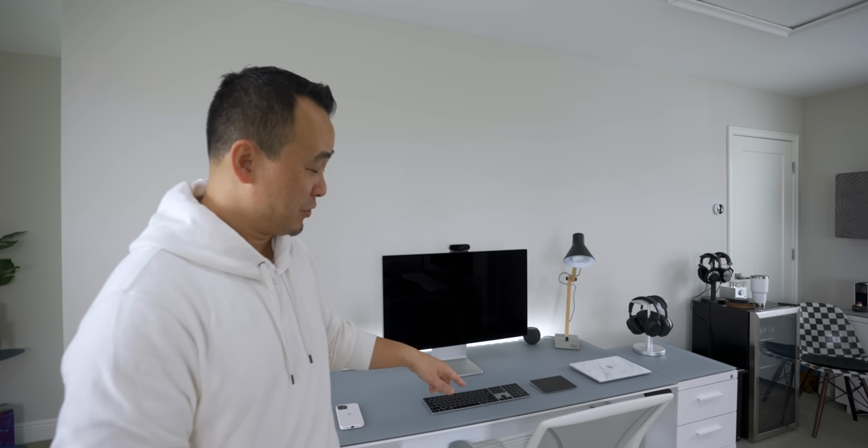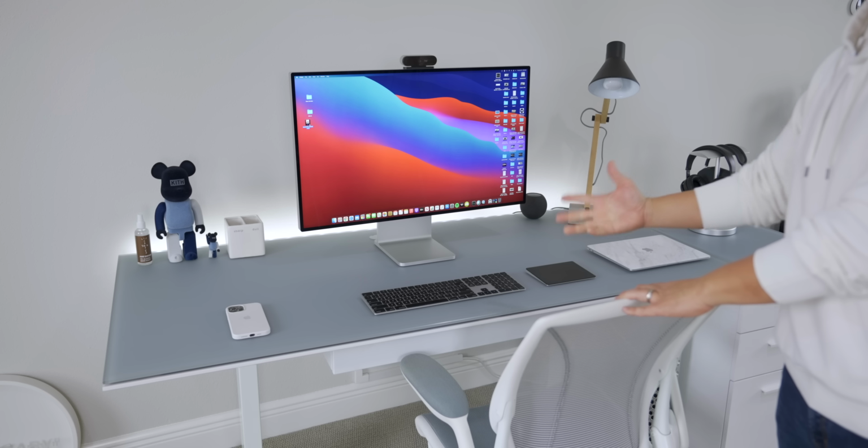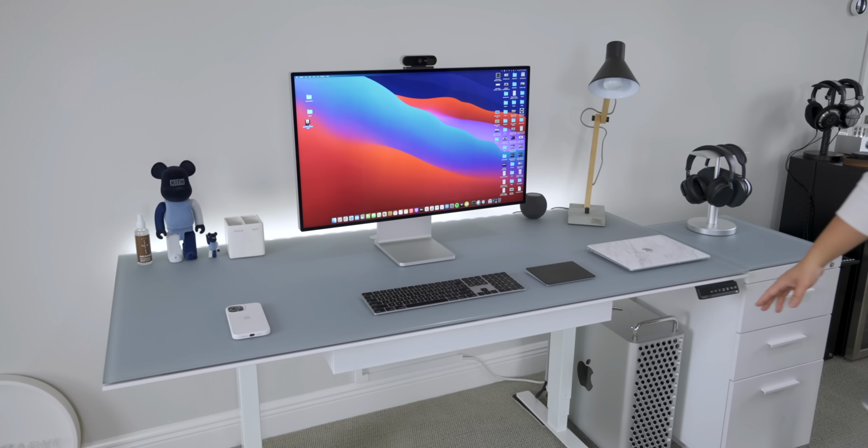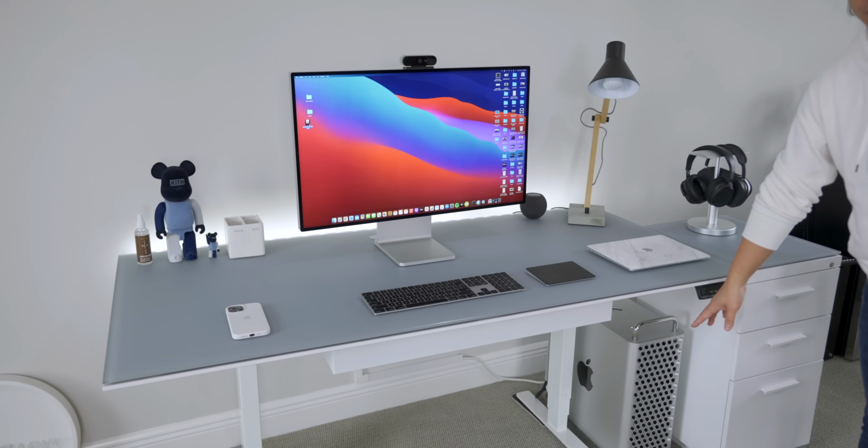So you've probably seen this desk setup in a bunch of different ways. I change it all the time. In fact, I have furniture pads underneath the desk so I can move it around all the time, because this room is constantly changing. This is where I edit most of my videos because I have the most powerful machine that I own, which is the Mac Pro over here on the floor.